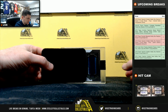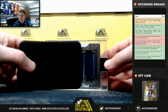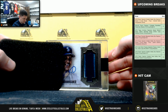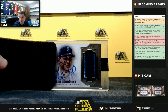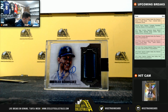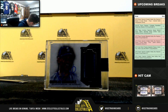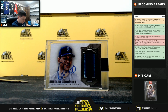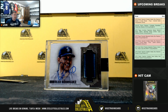All right, nice three-color patch. It's going to be Alex Rodriguez. It's going to be 2 of 10. 2, Podrick. Nice hit. So, 2 of 10, Podrick. Nice hit on the Alex Rodriguez.